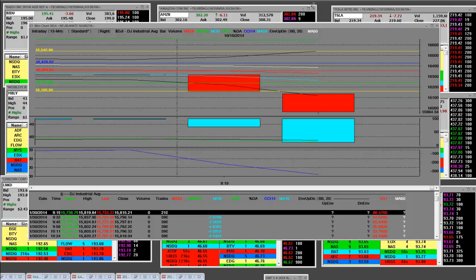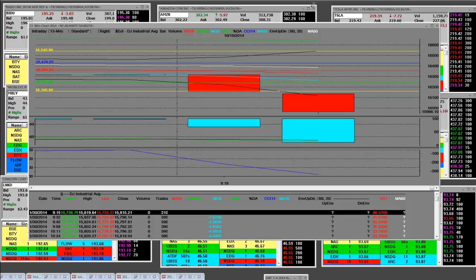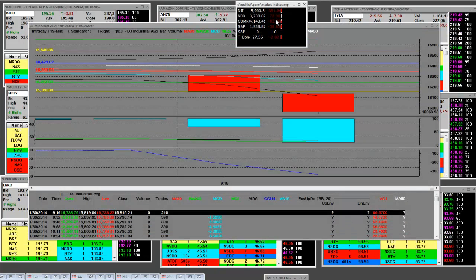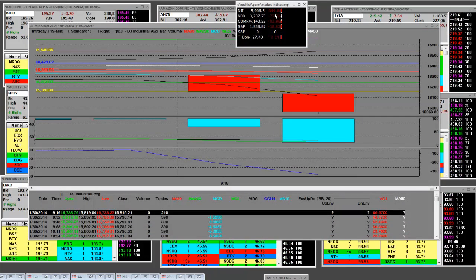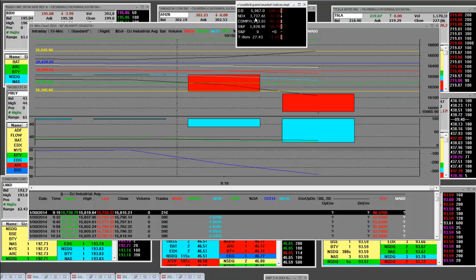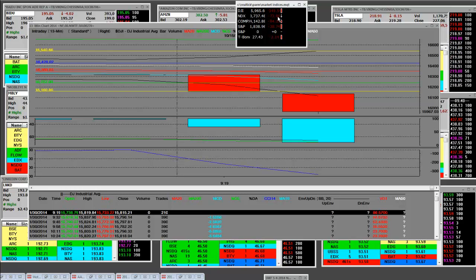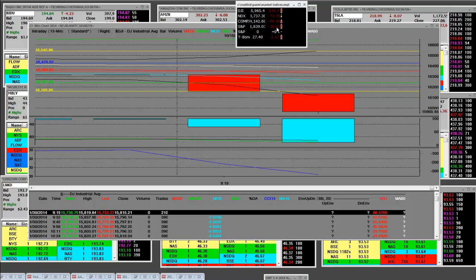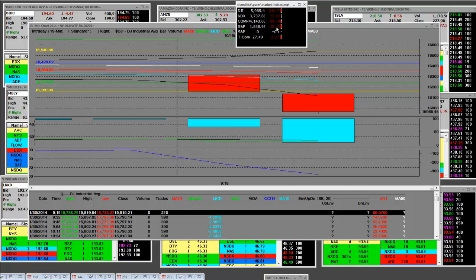The market's been open 10 minutes. The date is 10/15, 2014. I will show you a capitulation open, which we haven't seen. We were down 360 points on the Dow. Nasdaq 100 is down 72. Nasdaq Composite's down 84. And look at that S&P get stomped on that opening bell.